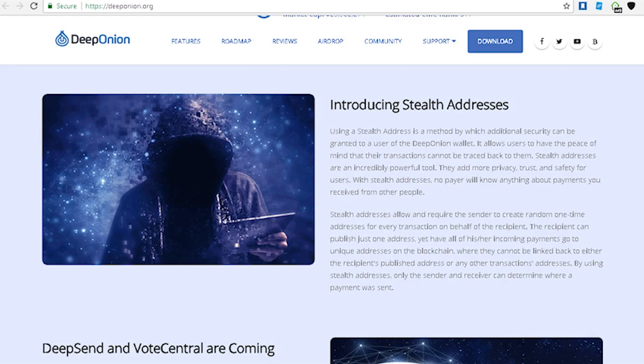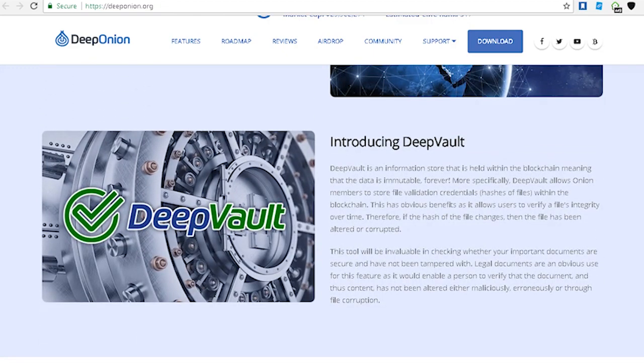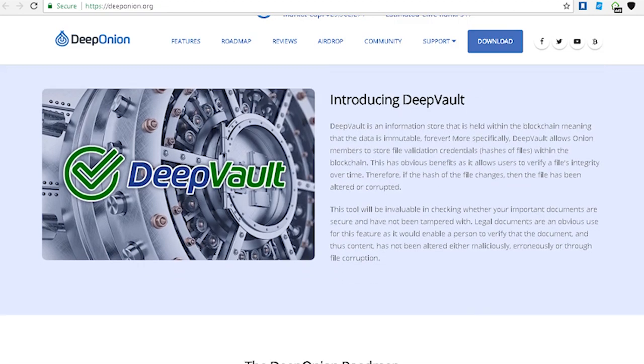As mentioned before, stealth addresses allow the sender to use a one-time generated, randomly generated address for each transaction. Therefore, the recipient's and the sender's addresses are never linked. And this ensures that only the sender and the receiver can consistently know where payments originated and where they were sent. DeepVault is an information storage service that allows users to store data on the blockchain forever.